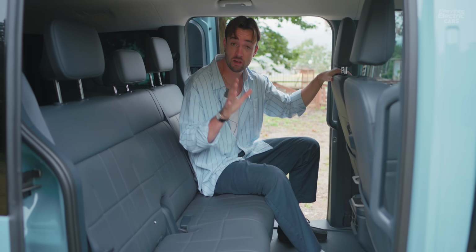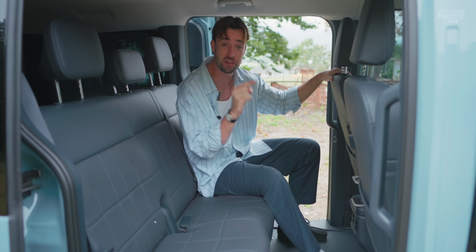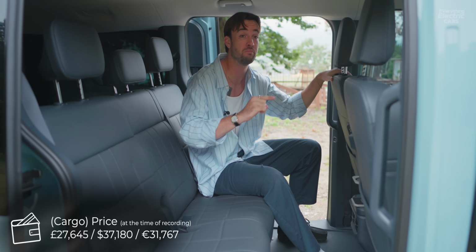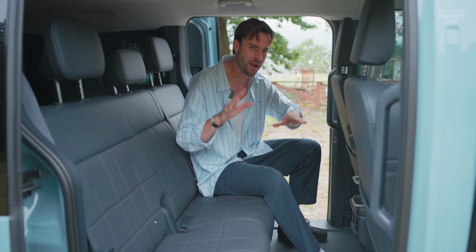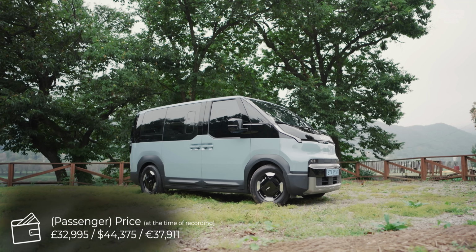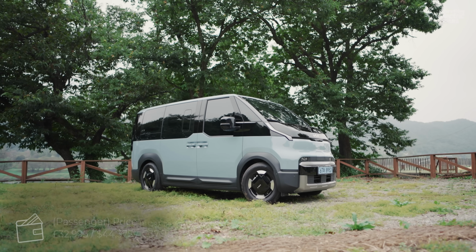Are you ready for this? Entry price for this PV5 cargo in the UK, £27,500. That's before VAT, but it's also before the £5,000 government plug-in van grant. And I think those pretty much cancel each other out. Big battery version, £30,000. Passenger PV5, this starts at £33,000, 36k for the big battery version.